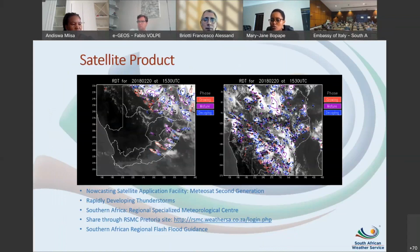So we rely on a geostationary satellite because it provides higher temporal resolution. In this case, for now, we are using Meteosat 2nd generation, and we know it's going to be replaced soon with Meteosat 3rd generation. We use the nowcasting satellite application facility, which provides us with a number of products. One of the products is called the Rapidly Developing Thunderstorms.